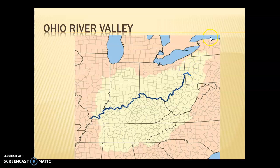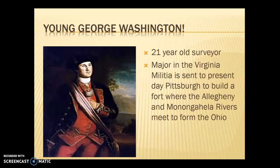Now, the Great Lakes are connected to the St. Lawrence River. And the St. Lawrence River is eventually connected to the Atlantic Ocean. So goods and supplies and things can be traveled and carried inward into the continent through this area. It's important. Here is young George Washington.